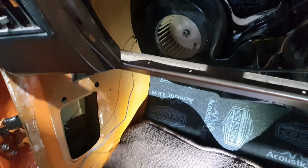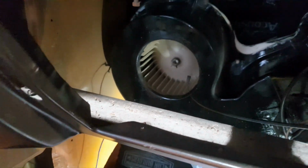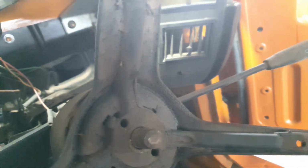So that's got to be... I've got to put that in. That's got to be hooked up to those vent things, and then you've got another one on the other side there. It's not in there at the moment. I've got it in storage, so I'll get that out.